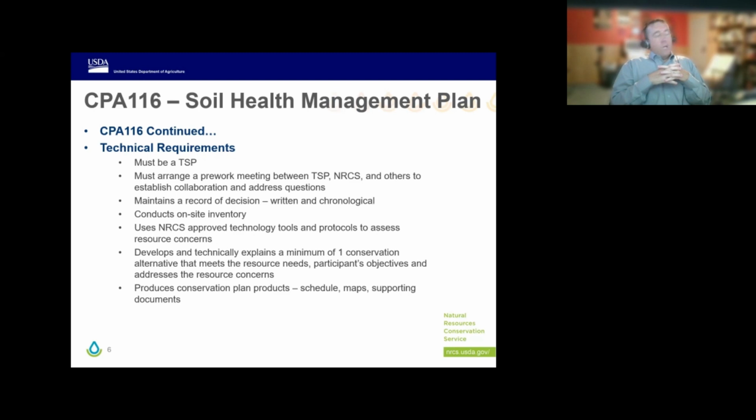Now, I do want to call out, and this may be a shameless plug to try to get more technical service providers or TSPs involved in the system. But the way NRCS has this 116 plan set up is that a technical service provider is going to be the liaison between the NRCS and the land manager, the land owner. That TSP is going to do the legwork, going to collect all the data, going to do the evaluations, do the on-site inventory, look at all of the NRCS tools and protocols in order to address those resource concerns.